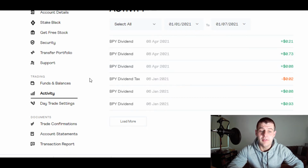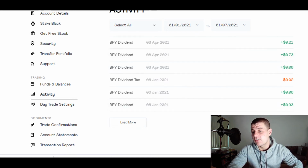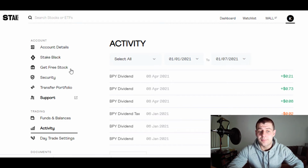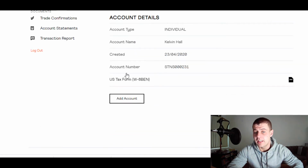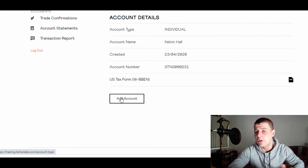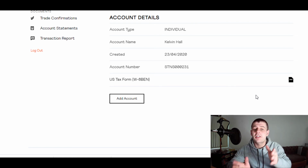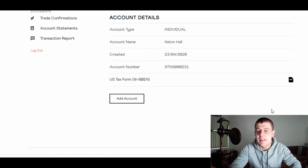Now, you can get statements for your account, and Stake can actually link into ShareSite as well. If you're using that to track your portfolios, you can just list your shares up on here, and that helps you out a lot. So guys, Stake is very cool, very simple platform to use. You can add extra accounts to Stake as well if you want to have multiple portfolios but don't want them intermingled. Like, let's say you have your satellite portfolio, which is the more speculative ones, and then your core portfolio, which might just be your ETFs and very safe investment plays.